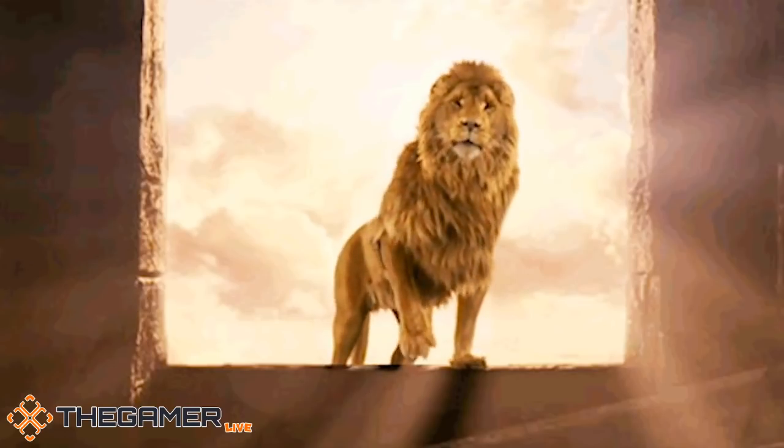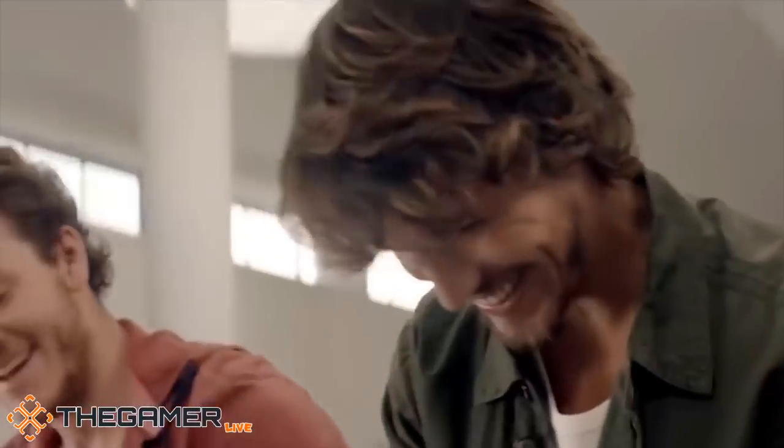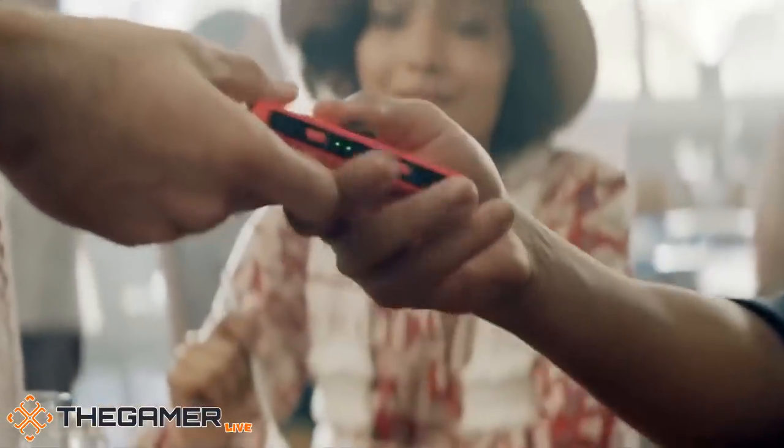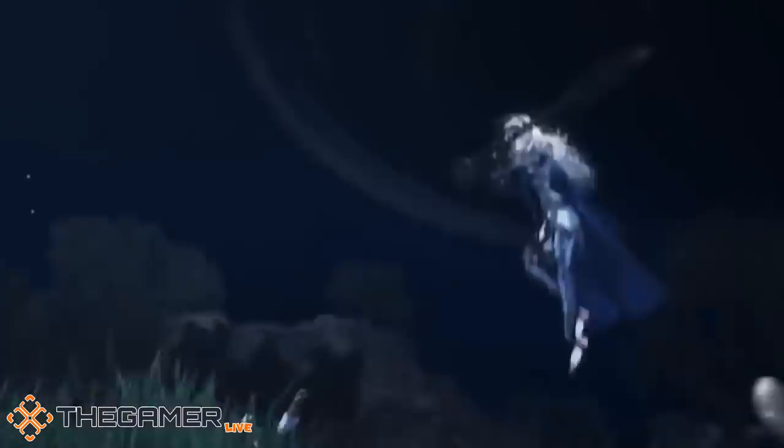Narnia, maybe. Who knows? However it happened, you're now short a Joy-Con, which means you either have to tear apart your house to try and find it or buy an expensive replacement. Thankfully, the Switch's 3.0 update includes a feature that helps you find those long-lost controllers. It even works with the Pro controller or any other Switch controller for that matter.